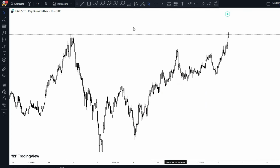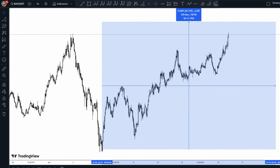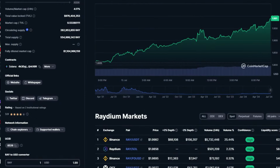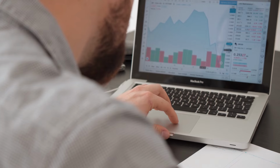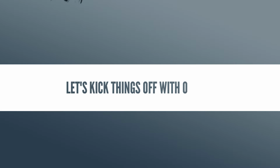Now, let's talk about that 1,500% gain I mentioned. That's not just hype, it's real, and I'm going to show you which coin pulled it off. But that's not all. We've got 5 tokens total that are looking real promising right now. From liquidity kings to meme coin phenomena, we're covering it all. So stick around, because you don't want to miss out on these potential moneymakers. Alright, let's kick things off with our first pick.